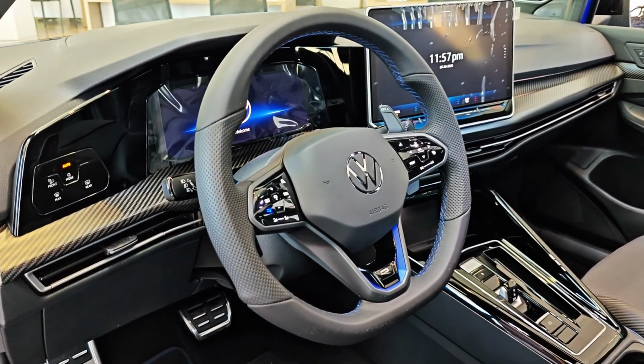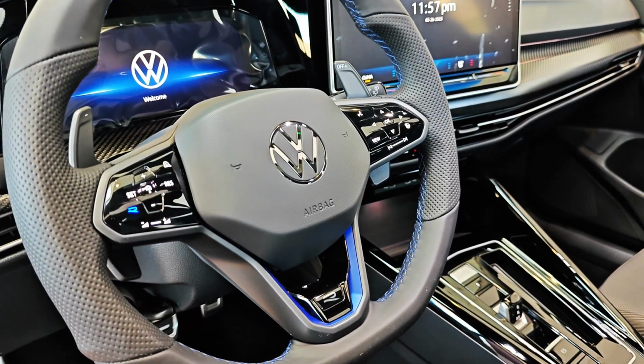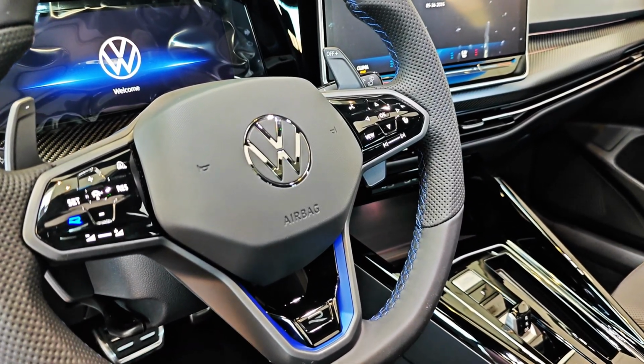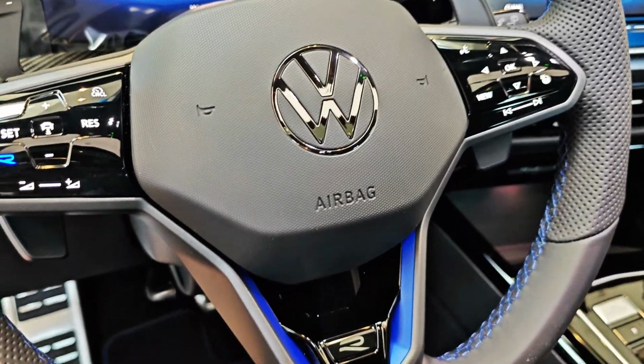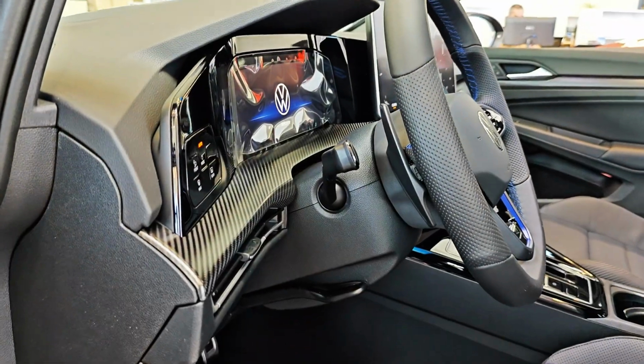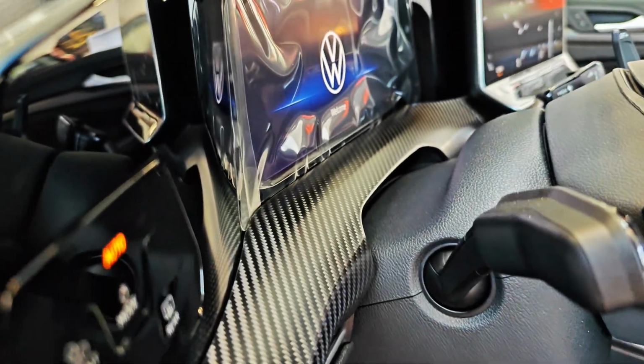The only downside is we still have those touch sensitive buttons, which don't really bother me too much on the steering wheel, but the GTI gets the new physical buttons there. And you may have noticed that we've got some plastic shift paddles here, which could have been a little bit more exciting to look at and use, but it is nice to have. And they are relatively large, especially compared to the GTI.